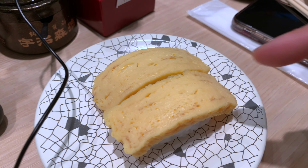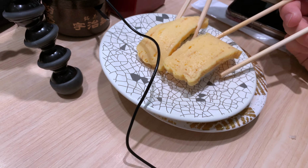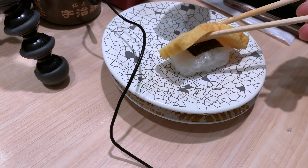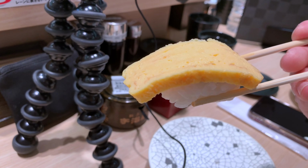The ponzu is definitely really delicious. So let's see what else I can get. Alright, so we got some tamago here. This is just an egg sushi. Oh, it's got some nori, actually. Very cool. Not going to use any sauce for this one. Like typical tamago sushi, it is very sweet. Just by itself, it's already delicious, so you don't really need to add any kind of sauce to that.